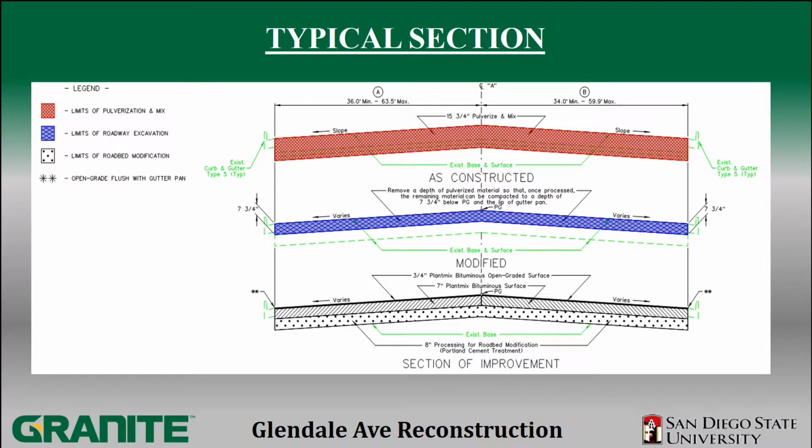So this is just a typical section of the work that was done or will be completed. As you can see, the 15.75 inches of the roadbed will be pulverized. After this, which will be covered under the roadway X section, 7.75 inches will actually be removed and hauled off to be disposed of, while leaving the remaining pulverization there for later use.